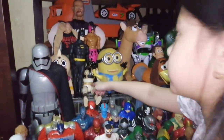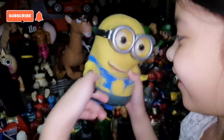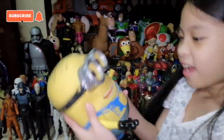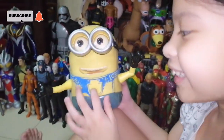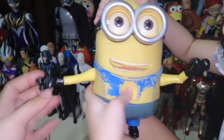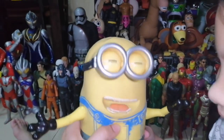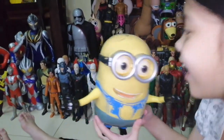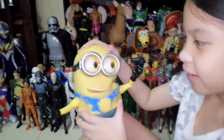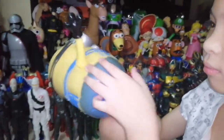And this is a minion, and who's this one? I don't know. This is a minion, and I'm gonna show you it does this. Yes, and I like it. And press this thing to make him close his eyes. Look. How again? Oh, come on. Okay, here. It opens his mouth. And you can do this too. And the other side. Now I don't know how to get this back, so I'm just gonna go here.